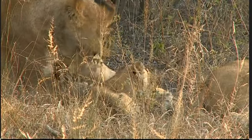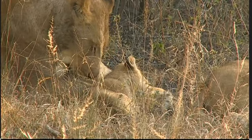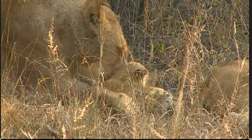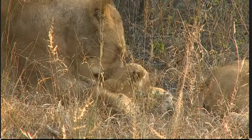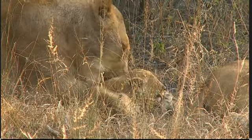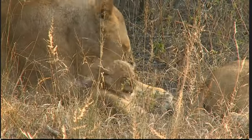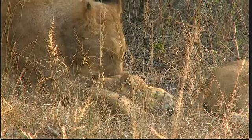But the only really big threat would be other male lions, something like the Birmingham boys, five young males who are starting to get old enough to think about challenging for territory, or those two young Styx males. Because there's only one Matimba here, two young male lions coming into their prime could be quite a threat to these cubs.